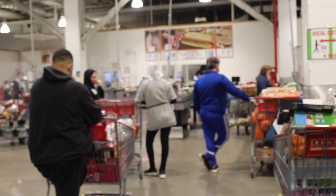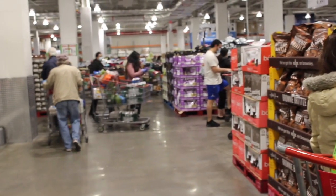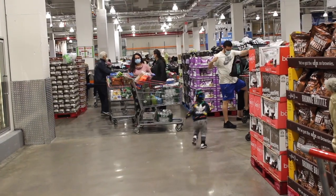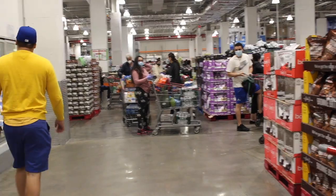We have some smart line jumpers up there. But the lines are super long, like they used to be. So it almost feels normal. Just masks, gloves, and a line to enter. So we don't have that much stuff, but we have what we need for today.